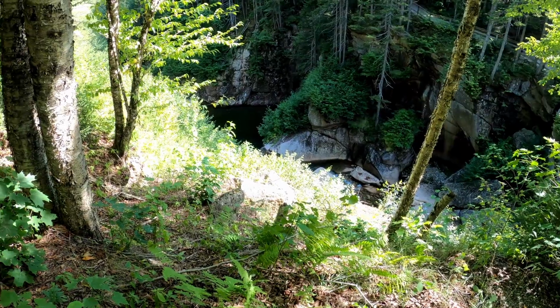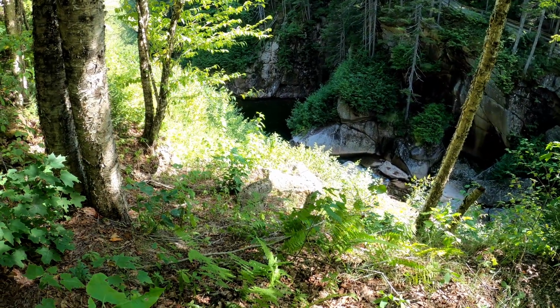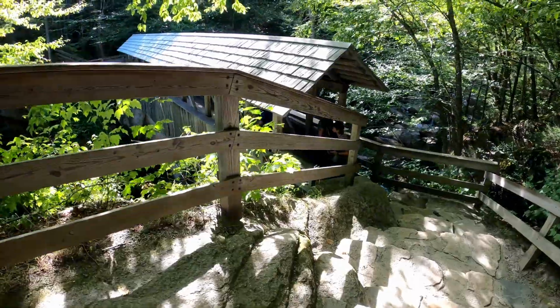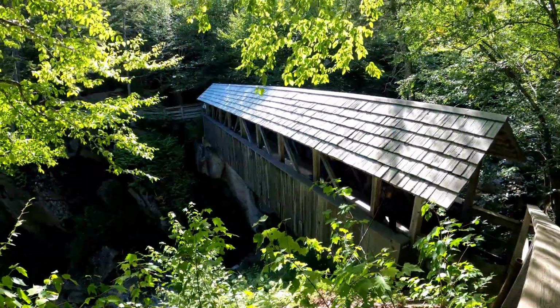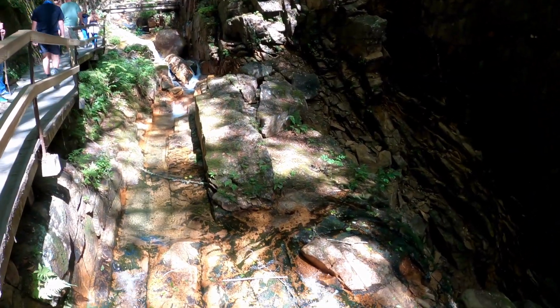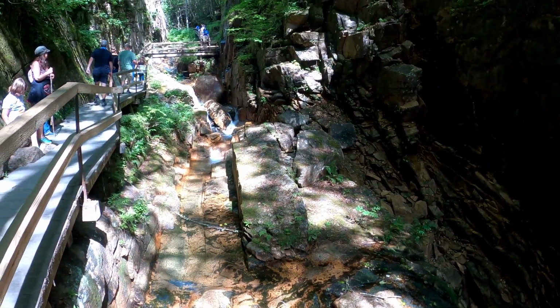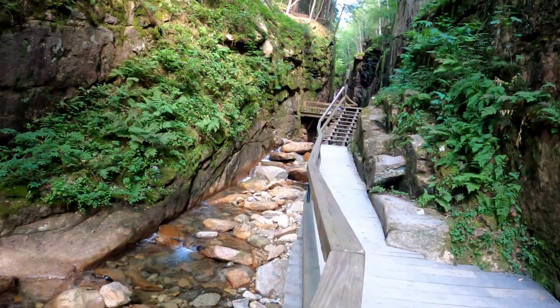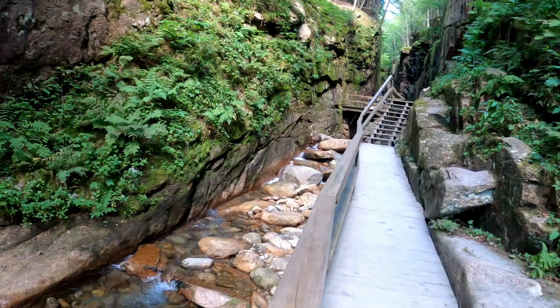Me too. But this was really green, and we did this in August. We did this actually after our hike up Mount Washington. Yeah, that sounds about right. This takes about 1.5 hours, and I don't remember how long we took, but I guarantee you it was well beyond that. But you do need to have reservations or time tickets.